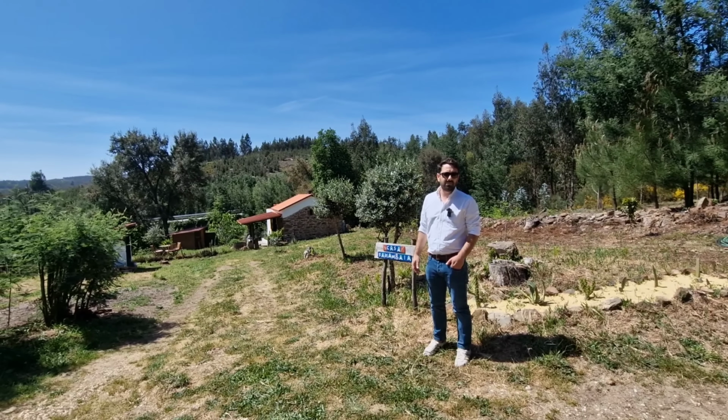Now, what would you call this in Portugal? Cachimbo. A cachimbo? Cachimbo. In English, it's a hookah pipe, or a hubbly bubbly.